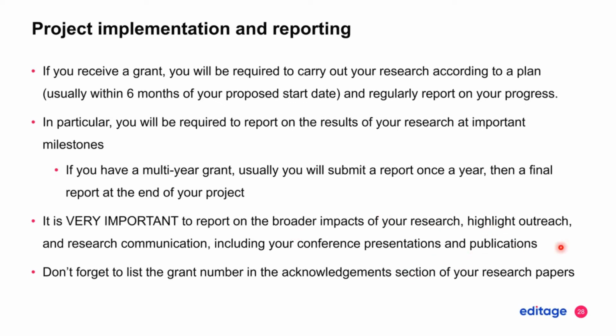And don't forget to include your grant funding on your publications. So you can acknowledge the funding, and then list the publications on your reports. And often, it's a nice database. You'll see your award, your abstract, and then your list of publications will be in public view. So again, don't forget to write those grant numbers.